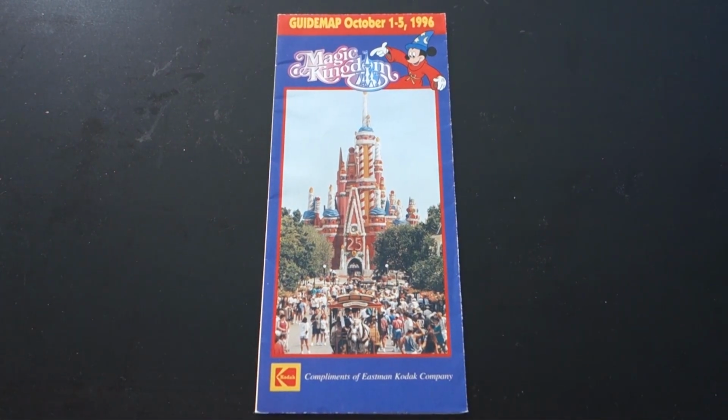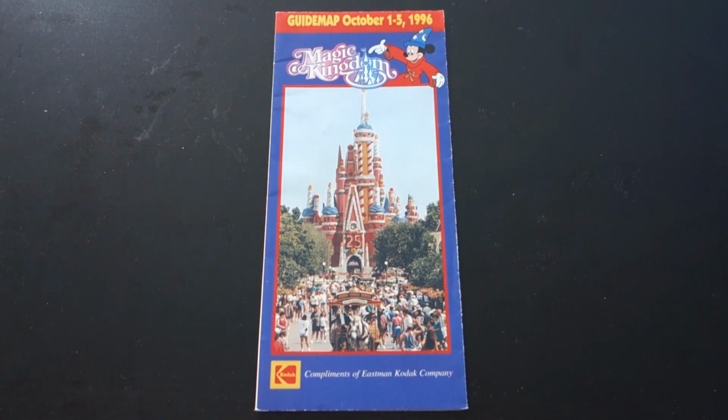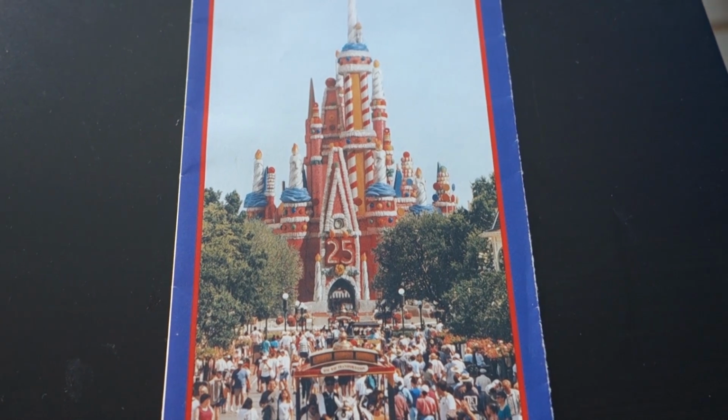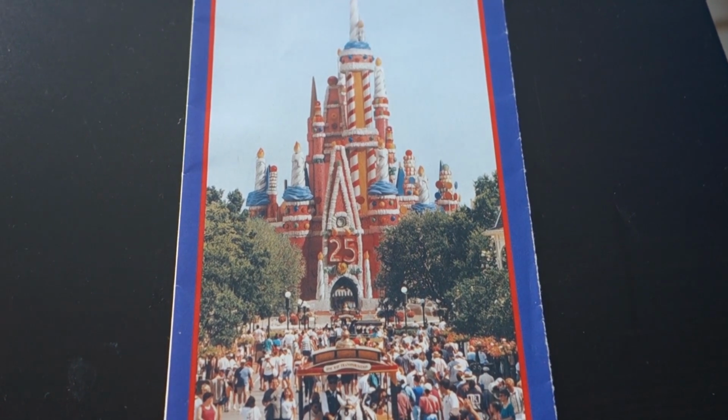All right, let's get started. This is a guide map from October 1st to 15th, 1986, of the Magic Kingdom. The big thing to note, Jim, is right here. What's up with the castle? Well, that is the castle cake, one of the greatest achievements in modern American architecture. It was the 25th anniversary of Walt Disney World. They wanted to do something special, and this made it to the marketing department.